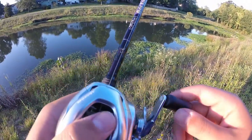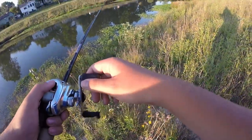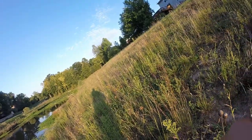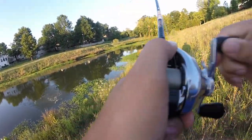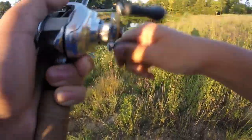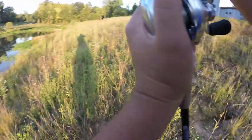Come on. I know. We got one. There we go, we got one on the Axe spray. The Axe spray mad pack brush hog. Bring him up onto the bank.